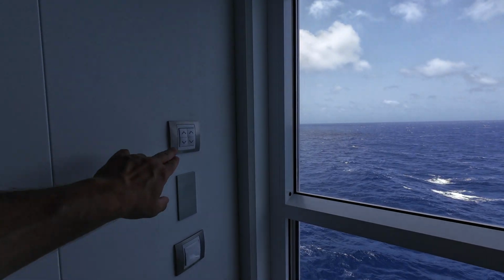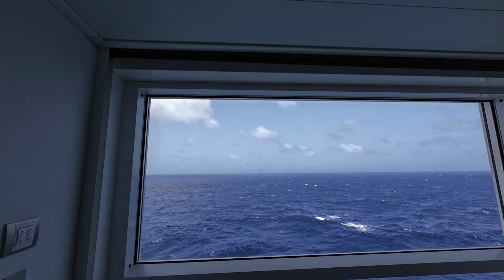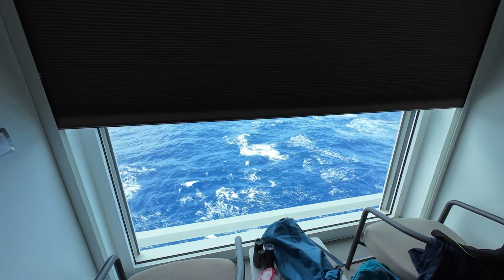And then you have a shade button where for the shade you only have to press, you don't have to hold it. And you'll see the shade will come down. Takes a little while, it's pretty quick though. And that goes all the way down to the floor.